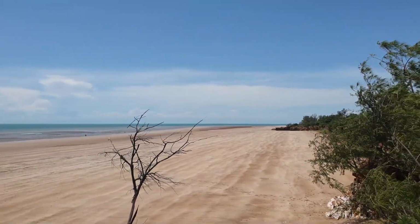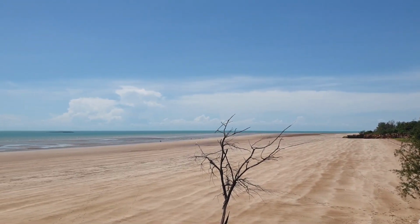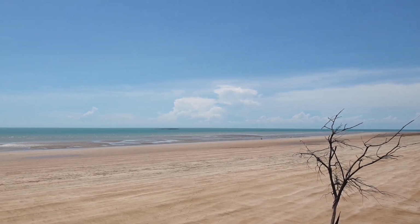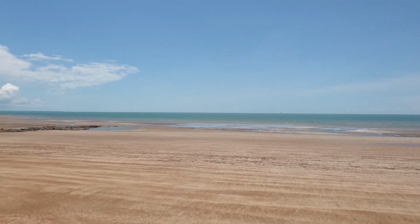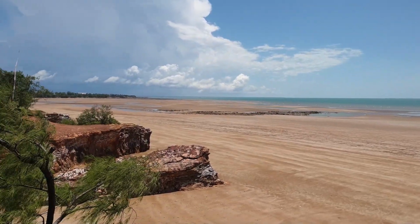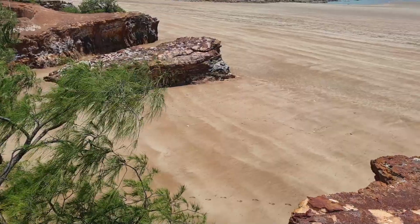This time of day, they say only mad dogs and Englishmen venture out in the midday sun. I don't think I'm a mad dog, but I must say I have met a few up here. So there's just nobody about. You've got this beautiful, pristine beach. Low tide, the high tide will bring it right up to these rocks.